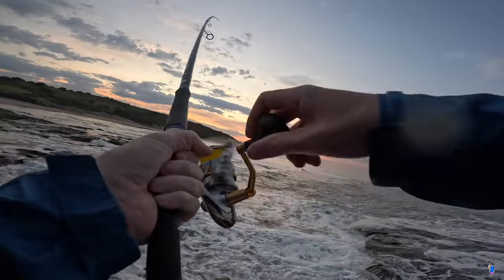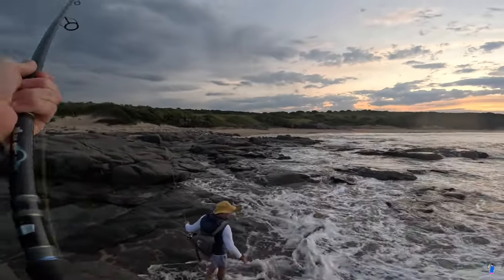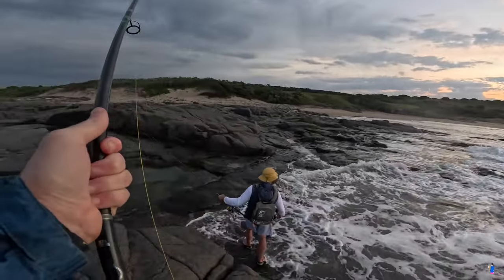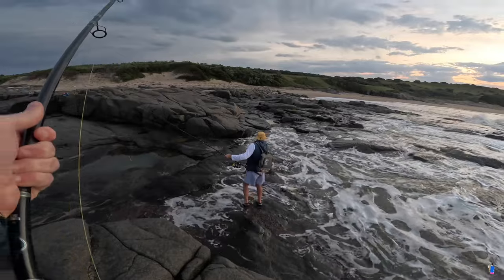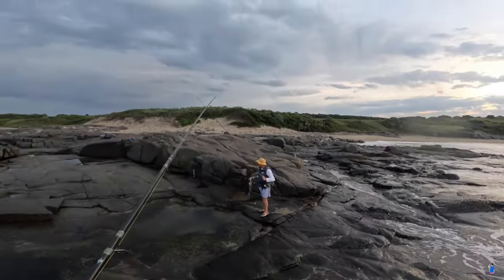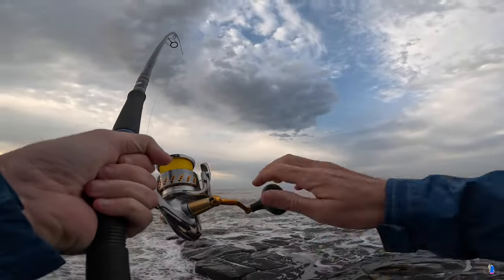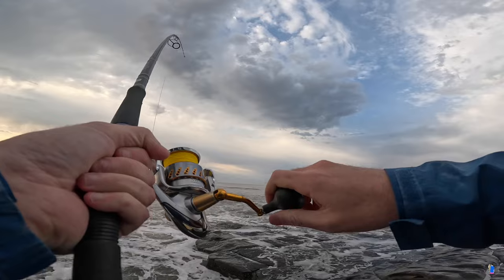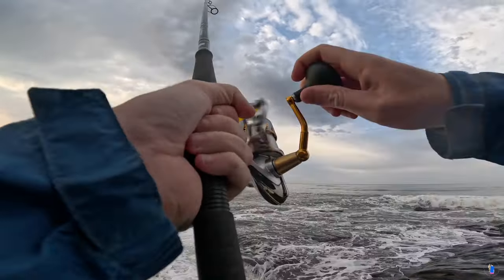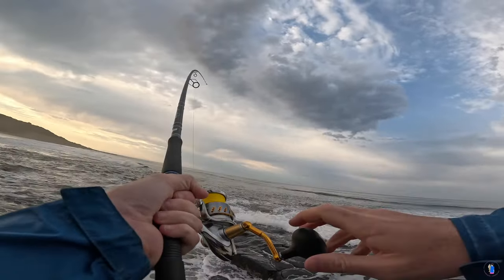Here he comes. Not the biggest cob, but we'll take it. Not a bad cob, but we'll get another one now. It's gone a bit quiet here, but as you can see, clear water, and we're still catching cob on paddle tail. We've been fishing for about an hour now since I caught the last one, so it's been a bit quiet, but happy to be back on.